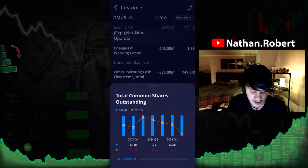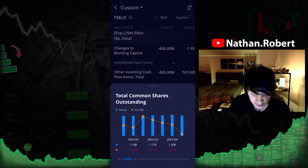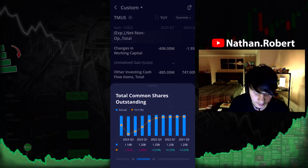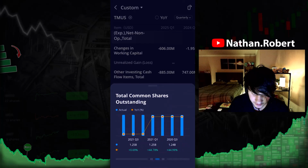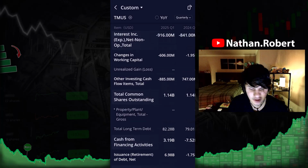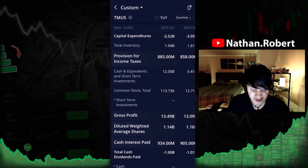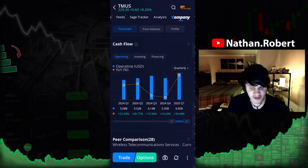So if we go to the total common shares outstanding, that's actually nuts. You own 3.39% more of the company than you did a year ago. So look, there's 1.14 billion shares. In 2020, there must have been a stock split or dilution or something. It was 1.25 billion, and now it's 1.1. So this is a company that's committed to returning money to the shareholder via dividends and stock buybacks. So that's what I think is so cool about T-Mobile.